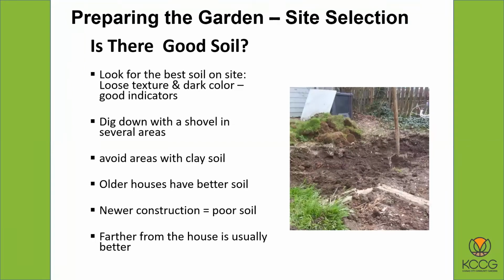Full sun is good, but everyone also wants good soil. So the big question is, is there good soil? And it's hard to know sometimes. So I tell people also you're looking for the best soil on the site. And you'd think the soil would be the same throughout your backyard, but it's not. Lots of times the best soil will be located farther away from the house.